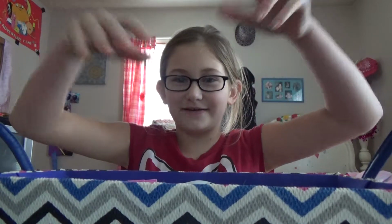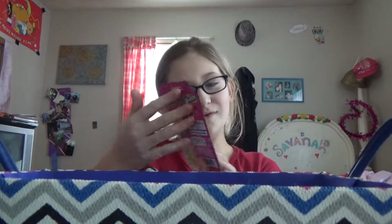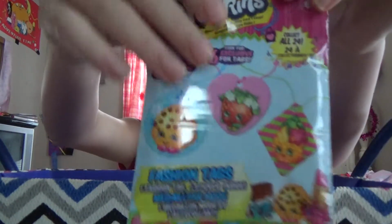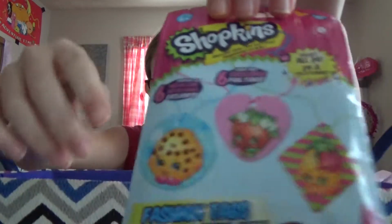A lot of cool stuff. Let's go. I'm going to pull them all out, six at first. Our first one is, ooh, a Shopkins dog tag. This one doesn't come with a Shopkin, it just comes with a sticker and a dog tag. These are super cool and cute.